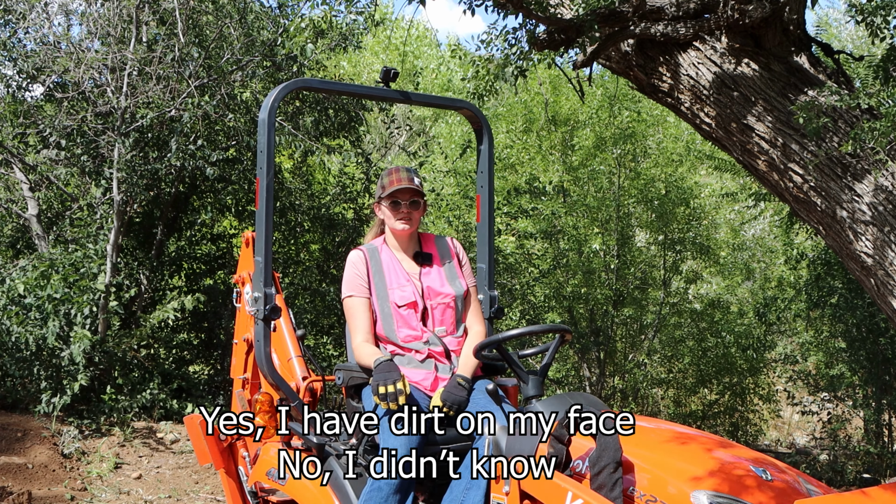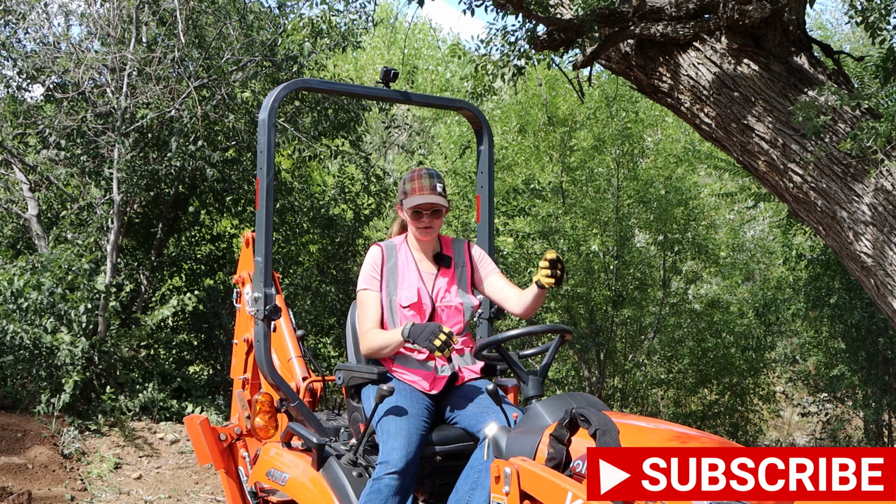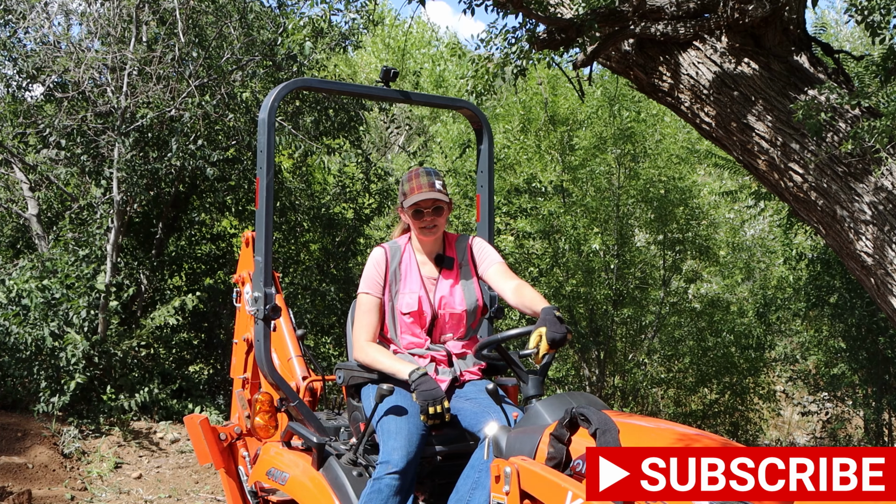Job well done, quick little day chore, knocked it out. I'm sitting where the mound used to be. The mound is gone, it's nice and flat here. A little rake work and clean it right up.